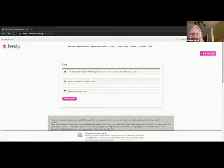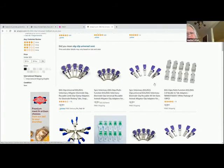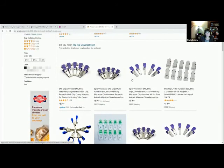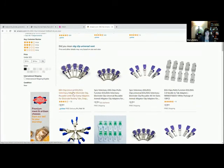EKG clip, universal veterinarian alligator electrode clip. Okay, let me see if I can pull that up. Yep, EKG clip. Universal veterinary alligator electrode clip. Okay, so look at your screen now. There's actually several on here.